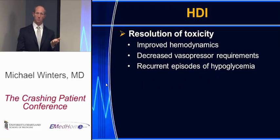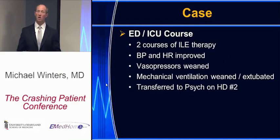As their hemodynamics improve, as you titrate down on vasopressors, that's a sign that the toxicity is resolving. Or if they have recurrent episodes of hypoglycemia, those are signs that your treatment is efficacious and starting to work in reversing that lethal toxicity. So what happened in this case? Well, we actually had access to intralipid. So she got two different courses of intralipid therapy, after which her blood pressure and heart rate started to improve. We actually got her off vasopressors. We were able to wean her from the ventilator in just a matter of about 24 to 36 hours. She was extubated, stabilized, observed for a little bit longer, and then subsequently transferred to our psychiatry floor.